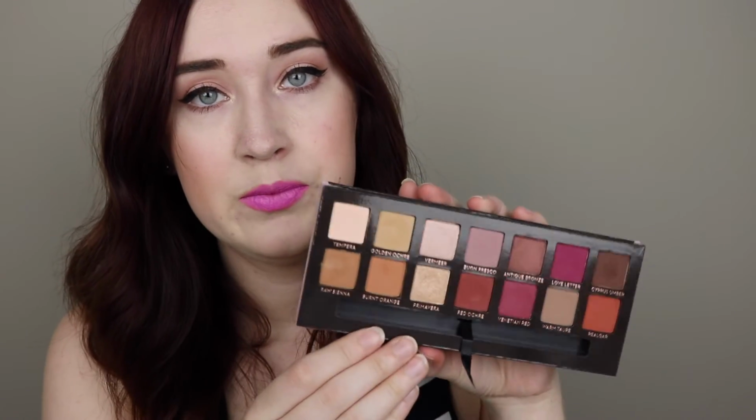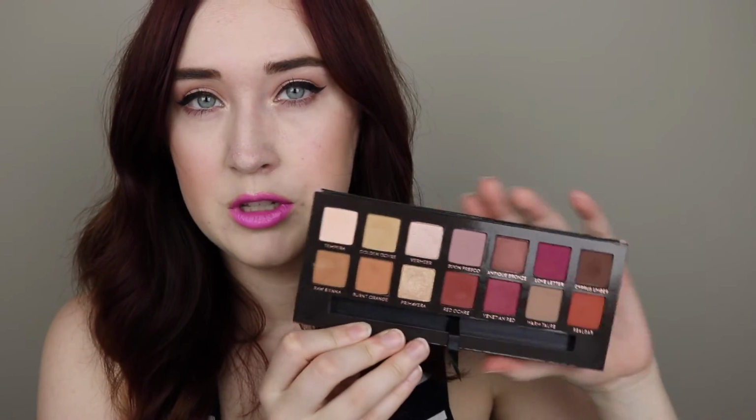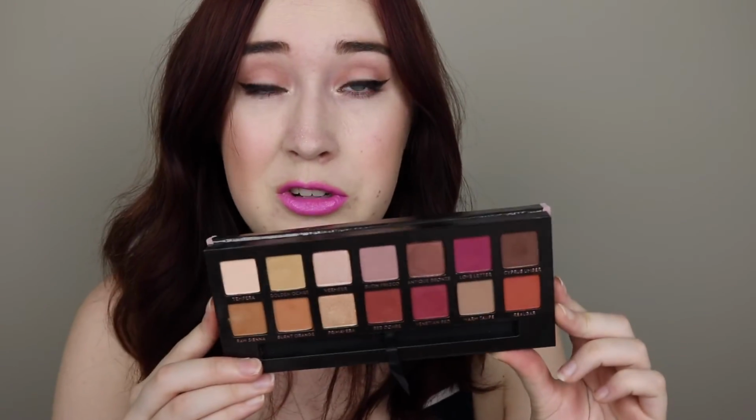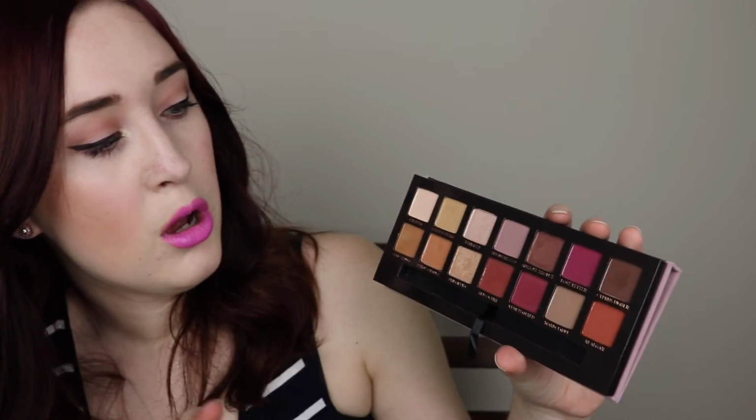And the last one is my newest palette to my collection. It is my Anastasia Beverly Hills Modern Renaissance palette. This palette is absolutely beautiful. It has 14 shades in it. They're very warm. So if you're just a cool tone person and don't want warm shadows, then I would stay clear of this. Although if you want to start branching out into warm, this is also a good option because you've got some really good variety. You've got some oranges, some browns, your mauves, your raspberries, your crease colors, some shimmers. It's a really good overall palette.